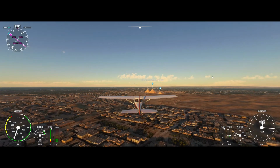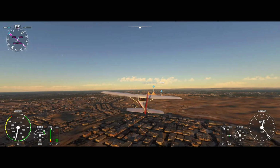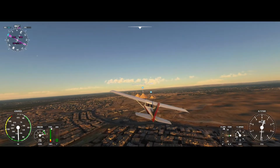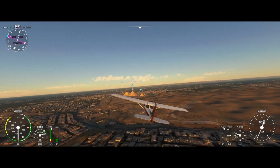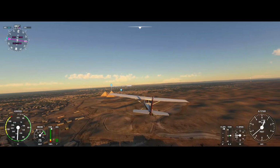Welcome to this, hopefully, informative flight around the Cairo area in Egypt. This is a newish feature of Microsoft Flight Simulator 2020, called Discovery Flights. I've looked up some information about all the points of interest I fly over, so let me be your virtual tour guide as well as your pilot.